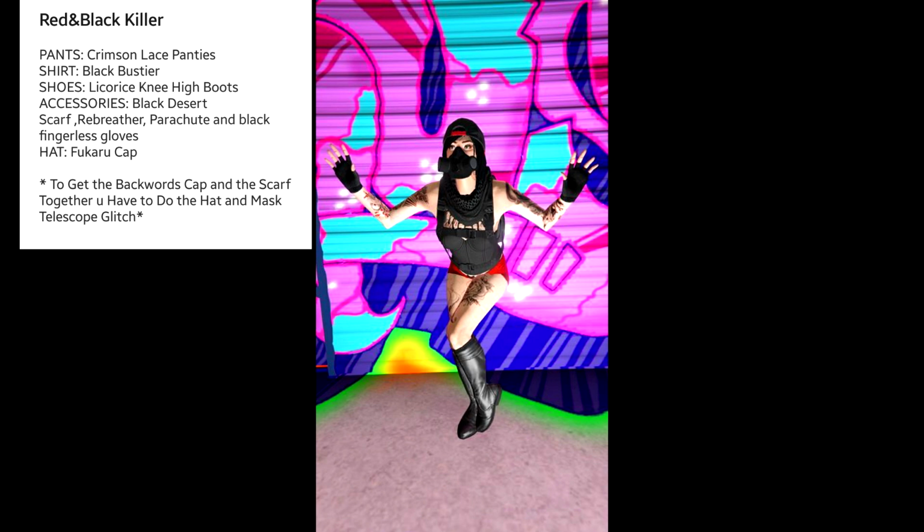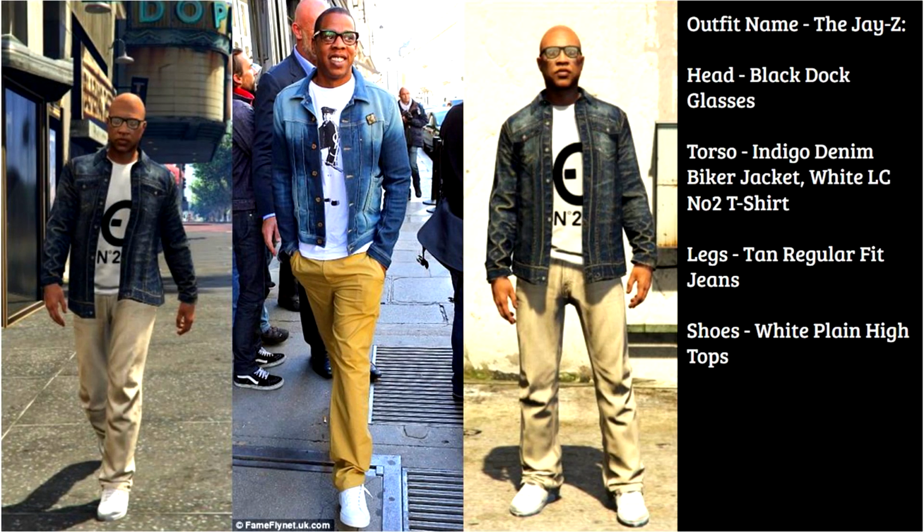And some extra ones here we have. This one is the Jay-Z. And I really like the way this one came out. If you have a black character and you want to dress like Jay-Z, you can actually get it pretty spot on, at least going off of the picture this guy put in the middle there. But I really like that one. You can see everything neat on the right.